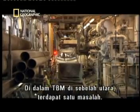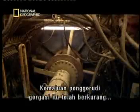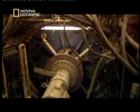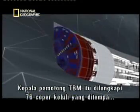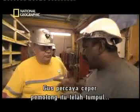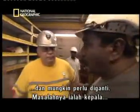Inside the TBM in the North Drive, there's a problem. The giant drill's progress has slowed dramatically. The team needs to find out why. The TBM's cutter head is armed with 76 forged steel discs to tear through rock and soil. Gus believes the cutter discs have worn down and may need to be replaced.